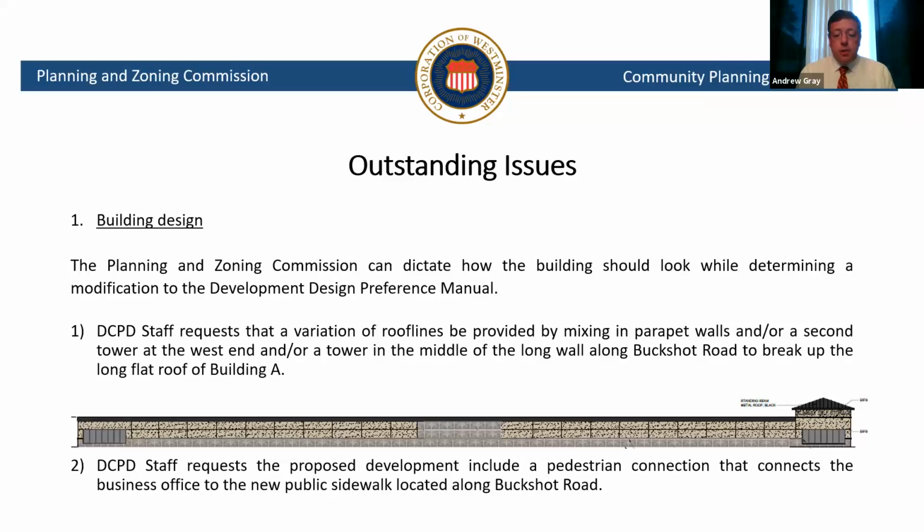Building design. The Planning and Zoning Commission can dictate how the building should look while determining a modification to the Development Design Preference Manual. The commission is being asked to review the design of Building A facing Buckshot Road and Building F facing the private driveway and visible from Buckshot Road. The elevation of the other 5 buildings, which are buildings B through F, are not visible from Buckshot Road and are not required to provide enhanced architectural elevations.